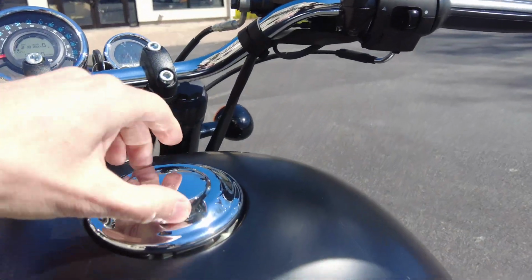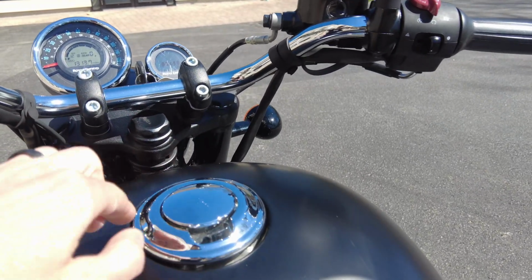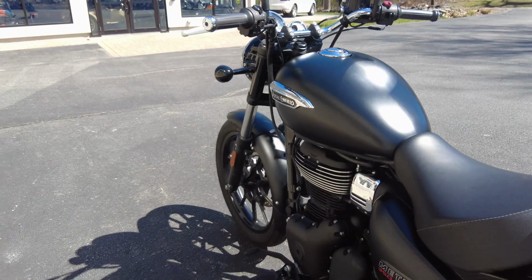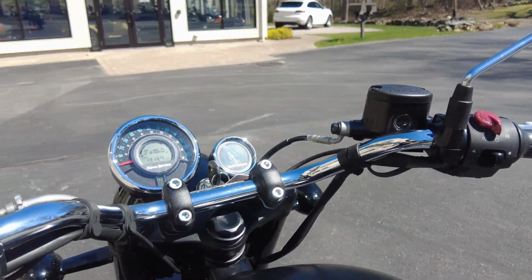And I even like the fuel filler, how this comes up there with the key. There's not just always a key slot there. Just little touches like that really make these bikes such a nice attractive package and feel really quality.